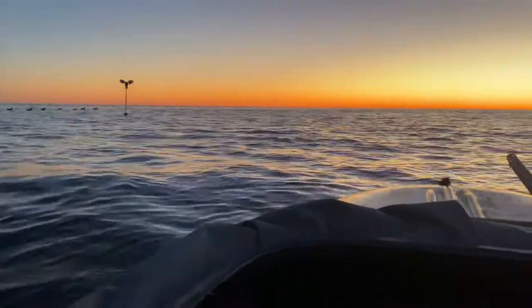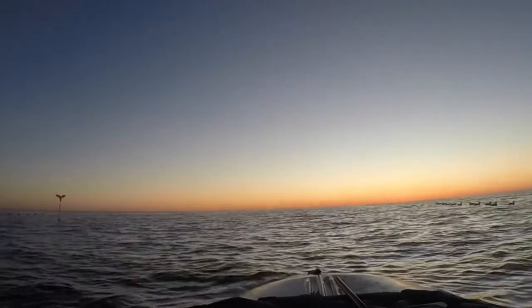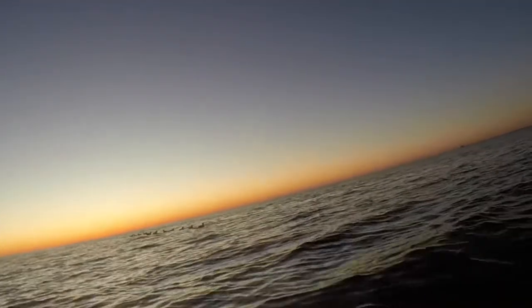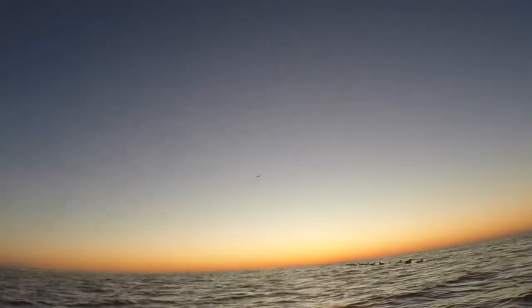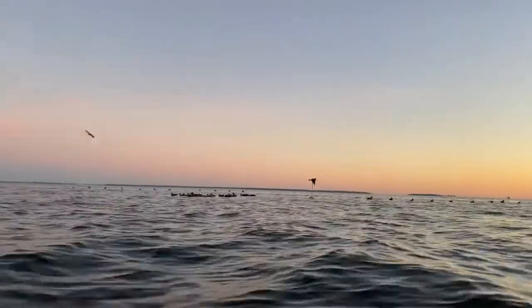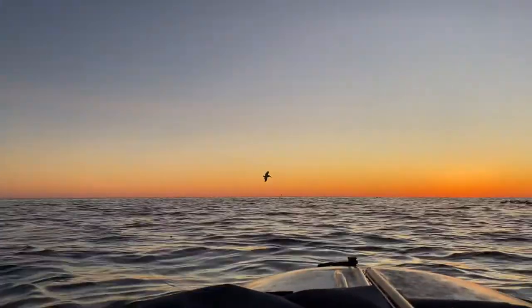Starting to see a couple birds flying. See how this goes. Buffies. These buffalo heads are out here, that's for sure. The pelicans are absolutely doing it. Oh, he's doing it. He's doing it.